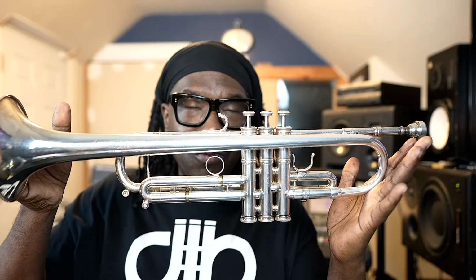So let me take you through this horn. Let me talk this horn down to you and give you some information about it. All you trumpet geeks, let's get it. I'm gonna read it. Okay, so this is an Edwards Getzen 1 modular B-flat trumpet. So it is modular, meaning that you could change bells, you could change lead pipes, and I'll show you that.